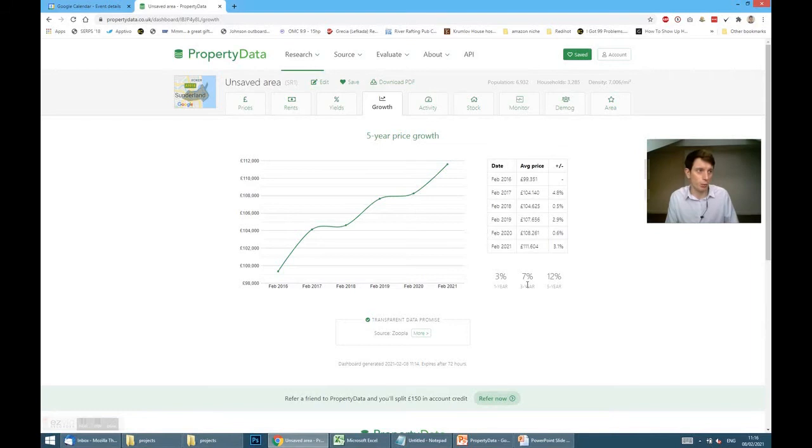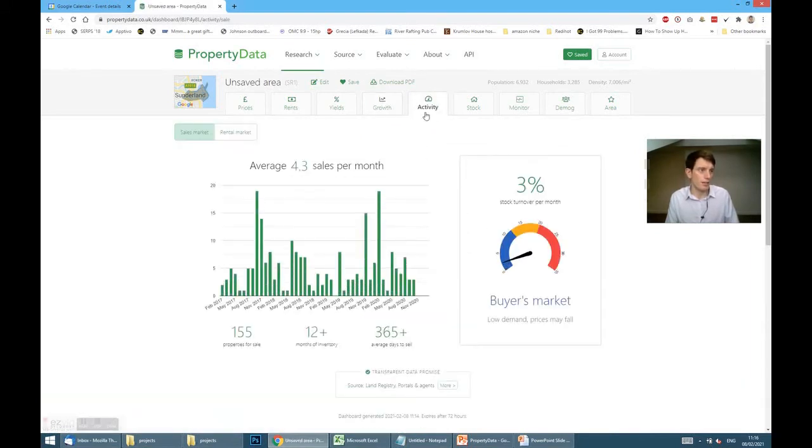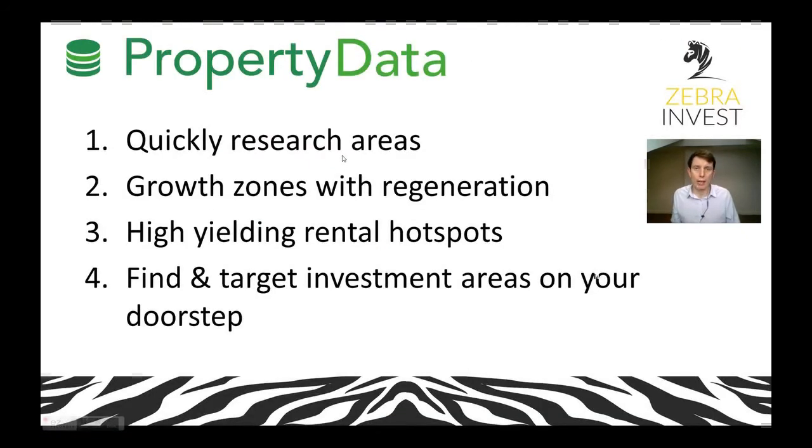And then the other bit that's interesting as well is activity, and you can see roughly how many properties are trading and selling in the area. It gives you an idea whether you're in an area where there are more people selling or more people buying, which can be a good indicator of what's going to happen. So that has quickly covered how we can research an area, but how do we find growth zones with regeneration, possibly in the part of the country or an area that we're already interested in?